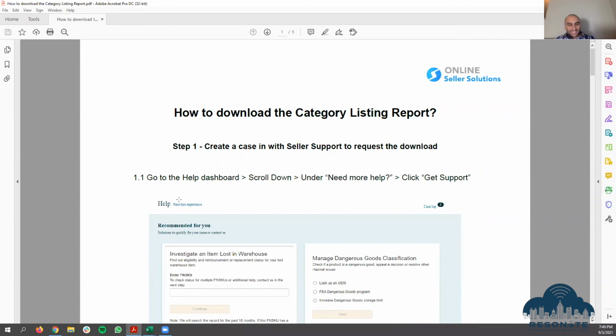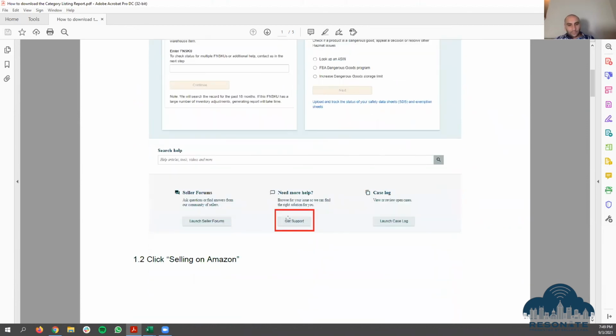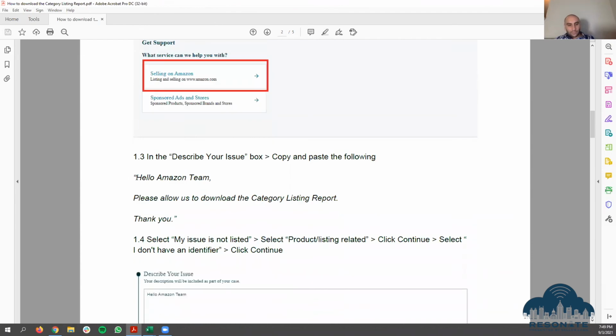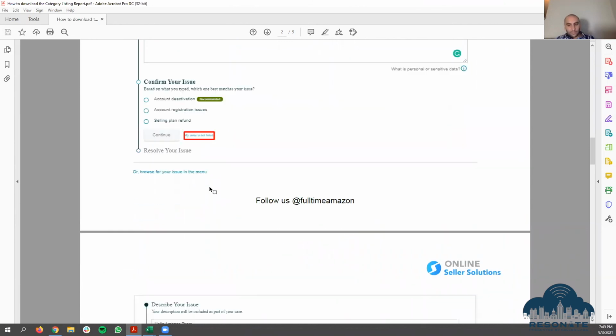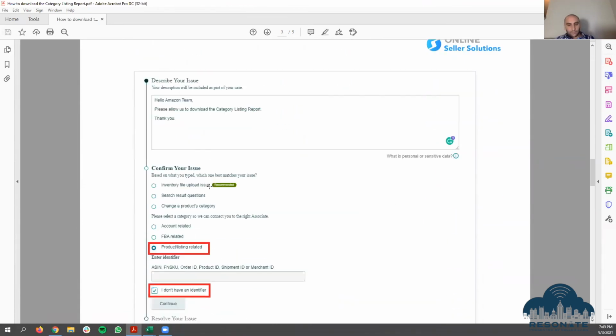I created this SOP and I will attach it to the presentation so you can download it and see it yourself. The first thing we need to do is go to the help site, get support, then selling on Amazon. I made a small template here: Hello, Amazon team, please allow us to download the category listing report. Thank you. You submit that. If you are the kind of person who likes to call, you call. If not, just send the email. Within 20 minutes, you will get a reply saying you're allowed to download the category listing report.